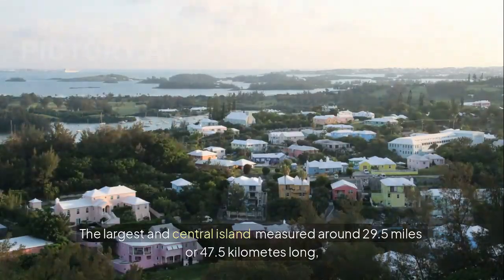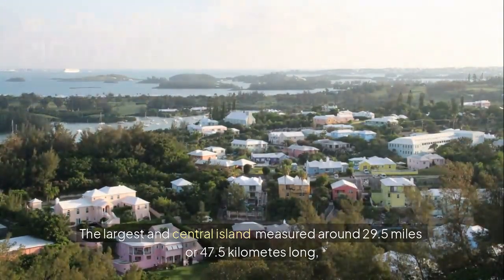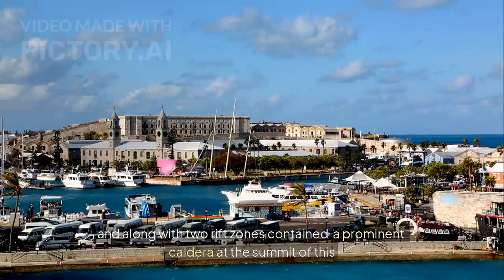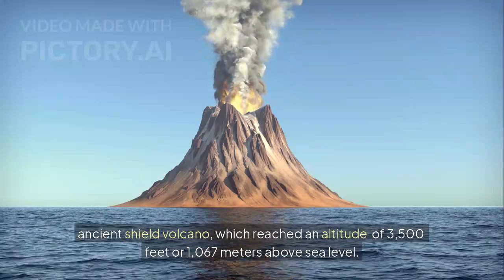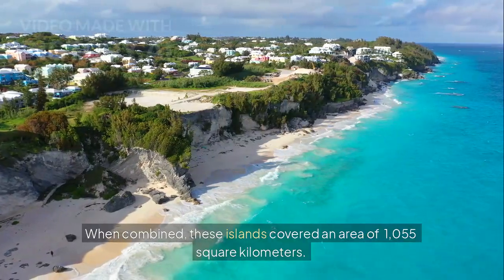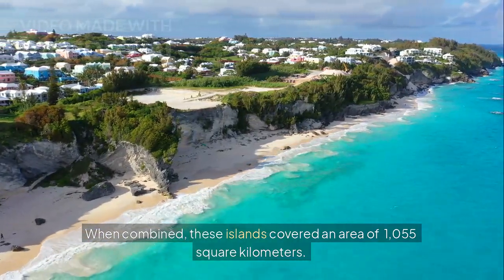The largest and central island measured around 29.5 miles or 47.5 kilometers long, and along with two rift zones contained a prominent caldera at the summit of this ancient shield volcano, which reached an altitude of 3,500 feet or 1,067 meters above sea level. When combined, these islands covered an area of 1,055 square kilometers.